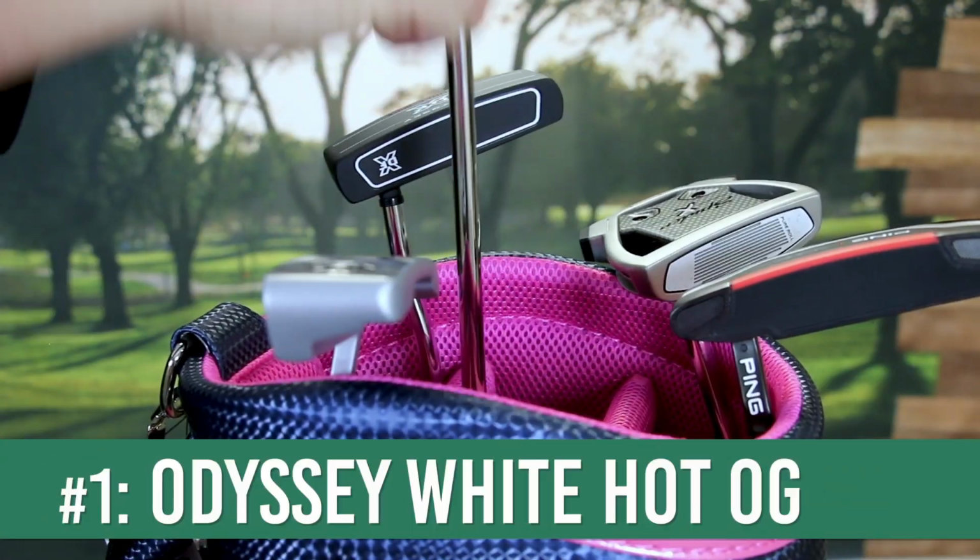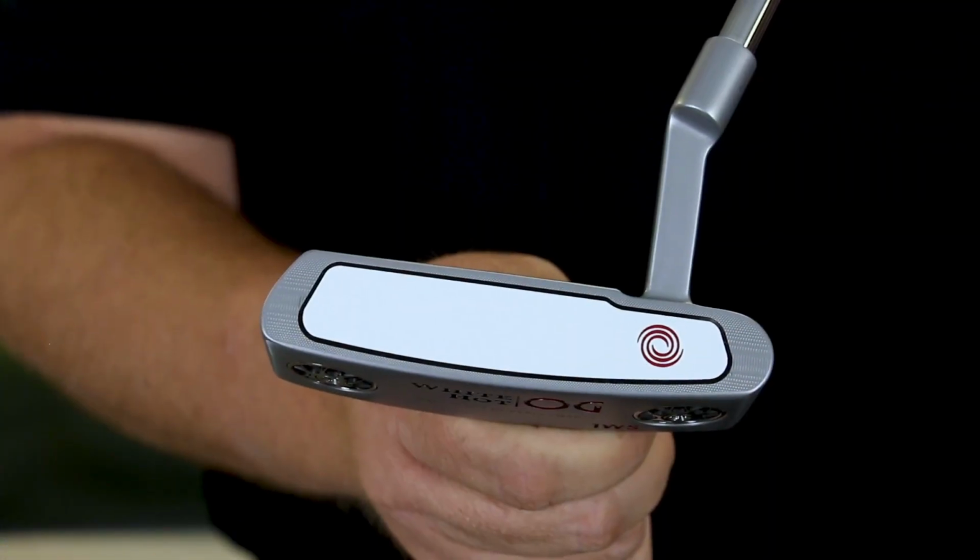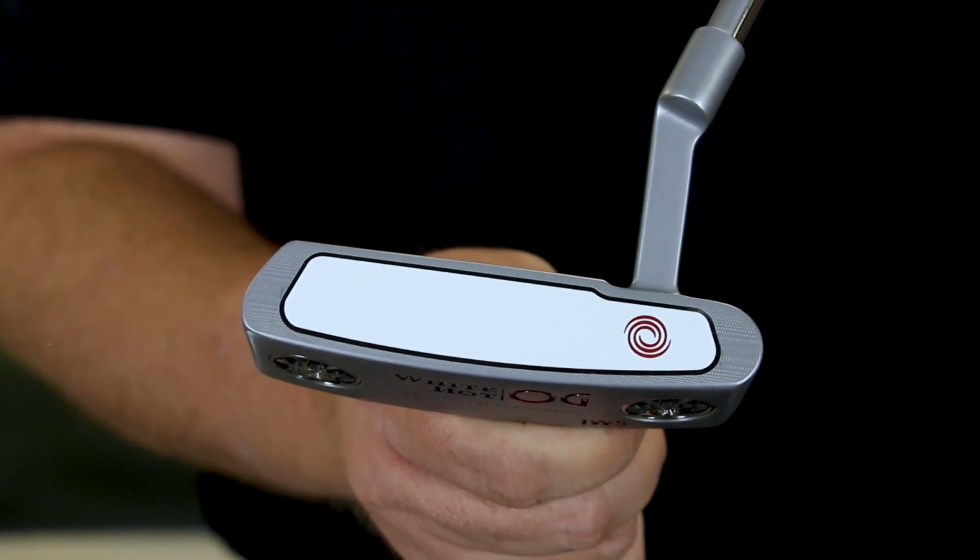And number 1 is the new Odyssey White Hot OG. Now, Odyssey's been around for a good 20-25 years, and the White Hot putter was their best seller of all time. It hadn't been in the line the last few years, and they've actually brought it back because people love this insert. It's got some new technology to it, however. That insert is very, very soft compared to a lot of their other inserts, and people really like that feel, and were clamoring for that, and not a very metal feeling like a lot of the putters have. It's a little bit more rubberized. It's a little softer. And a lot of people who prefer that feel really like that.